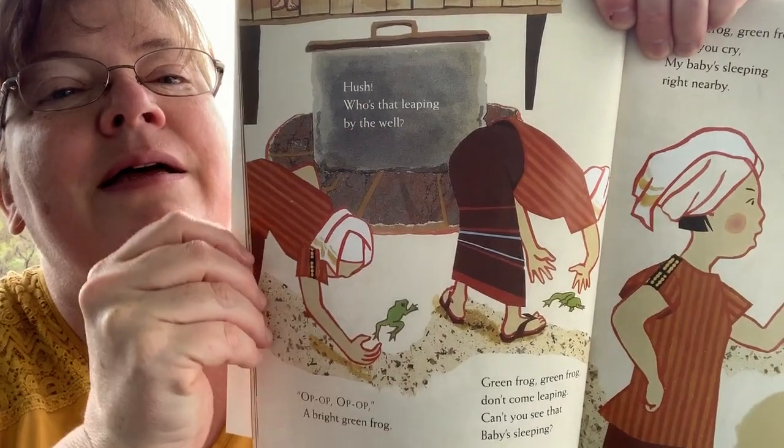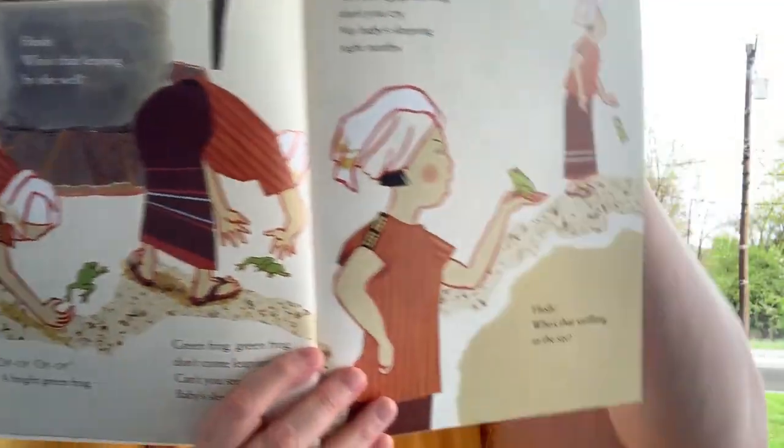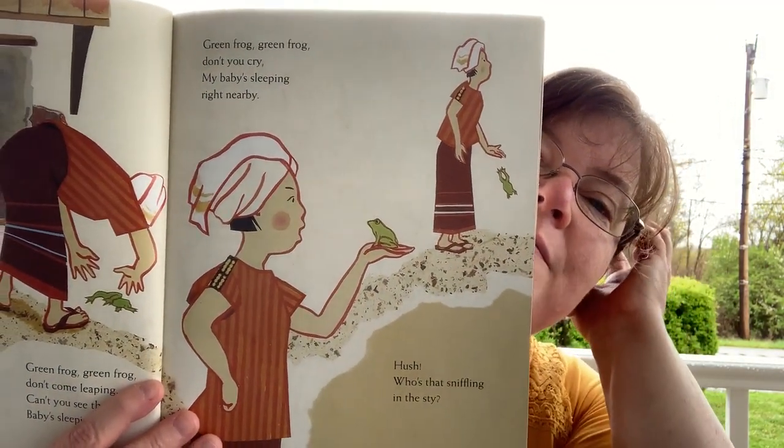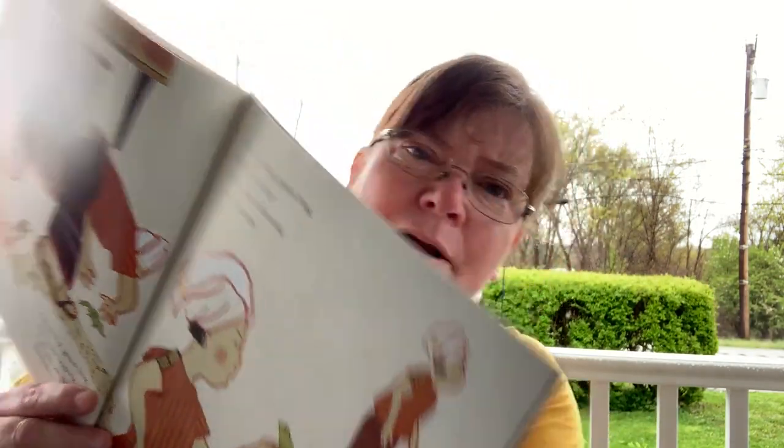There's Mama, and she's gonna catch that green frog, and she's gonna put him somewhere where he doesn't wake baby up. She sets him on the path. And she says, don't you cry. My baby's sleeping right nearby.